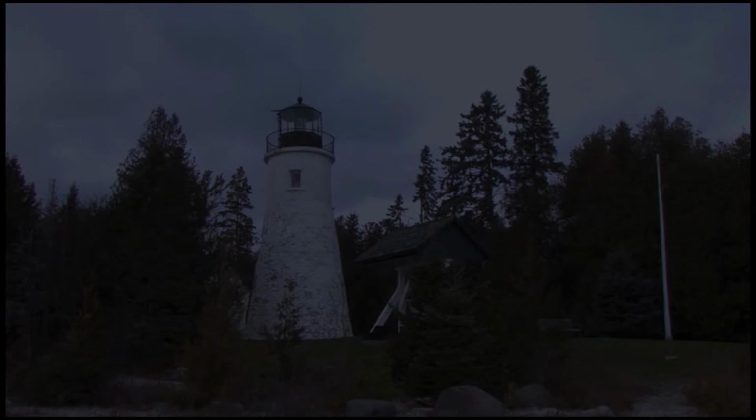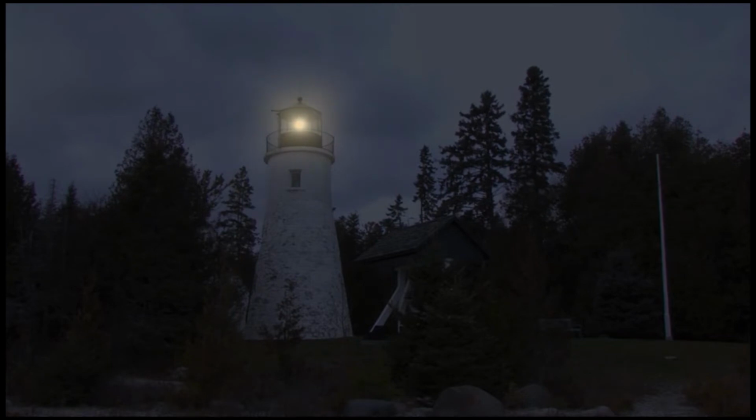A new lighthouse is standing, the old one shines no more, except for when the keeper's ghost comes knocking at the door. No one's there to open it, still he gets inside.